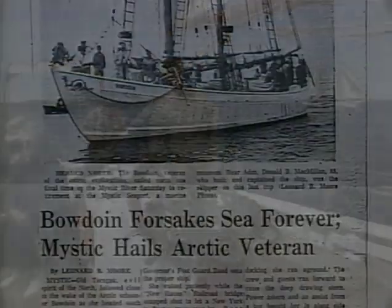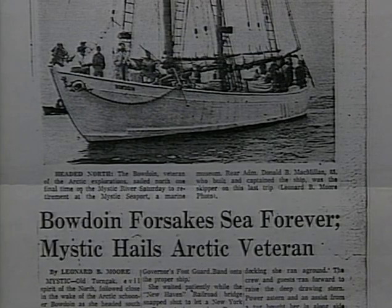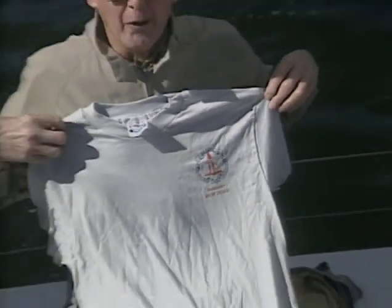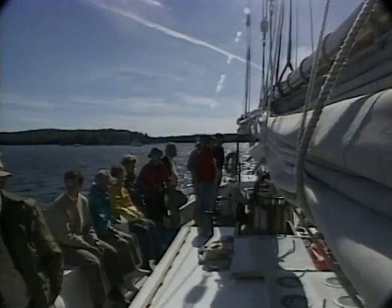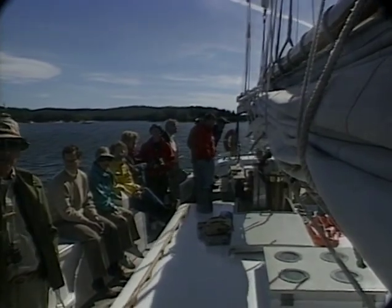What is the history of the Bowdoin from the time McMillan no longer used her? Well, she went to Mystic Seaport, and they were finding it difficult to keep up with the work on the vessels, and at that time we thought it was a good idea to get the Bowdoin back to Maine, where we felt she belonged. And I think Admiral Mac believed that she should come back to Maine at some time, too. So we got a group together, called it the Schooner Bowdoin Association, and we purchased the Bowdoin from Mystic Seaport for $1. 1968, I think it was, when we brought it up.